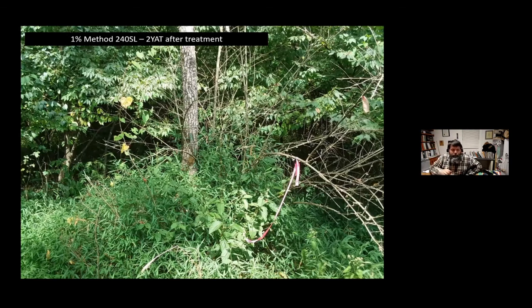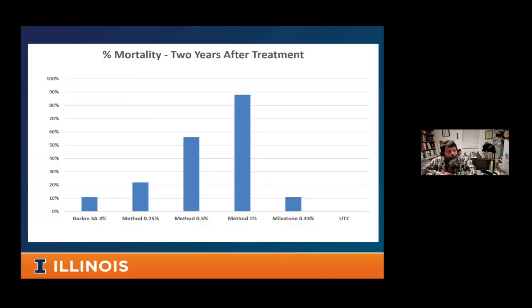So again, we're worried about mortality. We want to kill these plants. We want to kill the root system because this is a perennial plant. So after 2 years, we calculated mortality, and out of all the plants we treated with Garlon, 10% of them died. So 90% of the plants that were treated with Garlon, the triclopyr, ended up living.